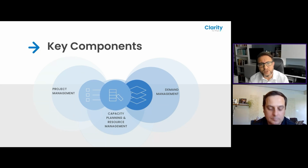projects. It ensures objectives, timelines, deliverables. I mean, we are all probably more than familiar with project management processes and frameworks. But from a resource management perspective, it helps us understand what resources are needed, which then facilitates the smooth delivery of that project.